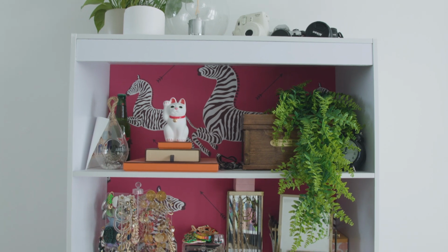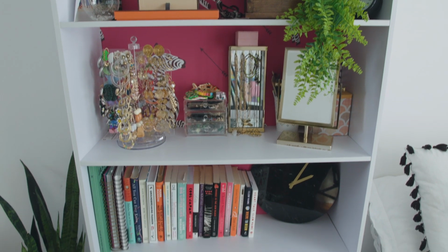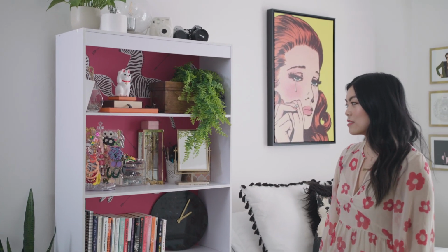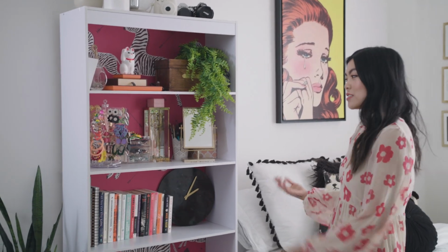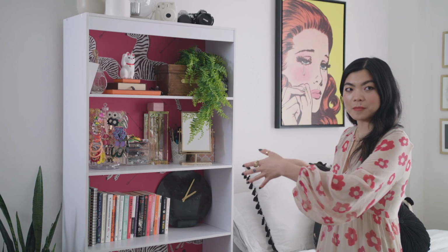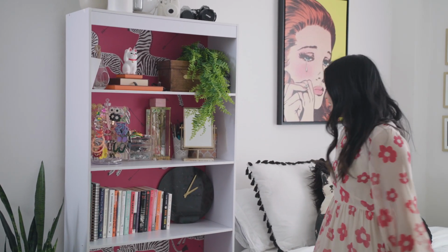Love her. This bookshelf is one of the first DIY projects in the space, and also to this day one of my favorite. I saw this wallpaper pattern and loved it and needed a use for it, so I decided to do this. I think it really helps this part of the apartment feel separate because this is like an accent wall without having to commit to a wall.